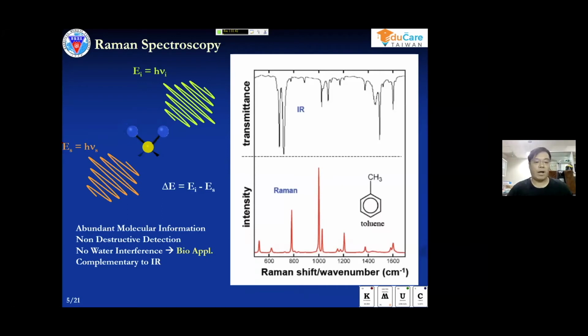radiation energy, we can find the energy difference. And the energy difference corresponds to the vibrational energy level of a specific vibration of a molecule. That's the reason Raman spectroscopy is a molecular spectroscopy, which provides very similar information to IR spectroscopy, because IR spectroscopy also provides the vibrational energy levels of molecules. But because the selection rules of IR spectroscopy and Raman spectroscopy are different, the information they provide is actually complementary.